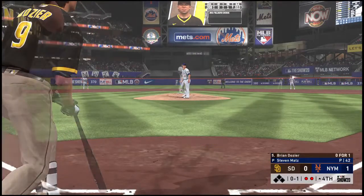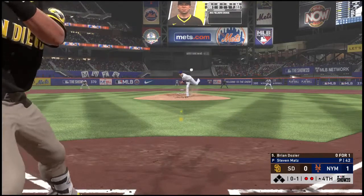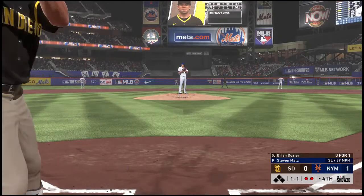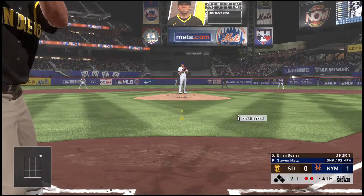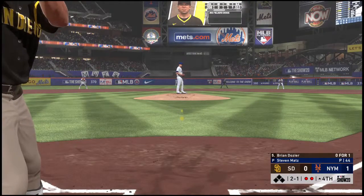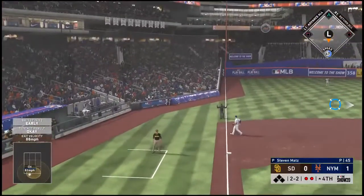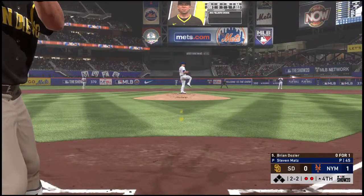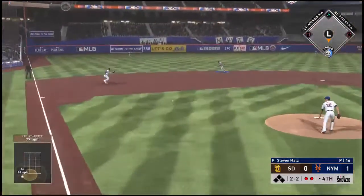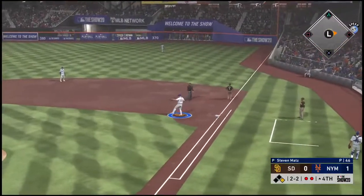Fouled away. Into the windup. Here comes the 0-1. 1-1. Just above the zone that time. Looked like a misfired sinker. Down the third baseline. But this will be a foul ball as that evens things at 2-2. And the pitch. Hit on the ground out to short. Rosario's got it cleanly. Throw not nearly in time as he reaches it first.